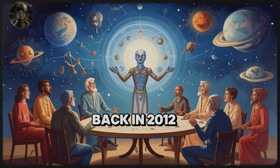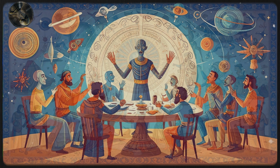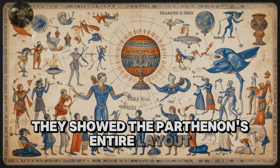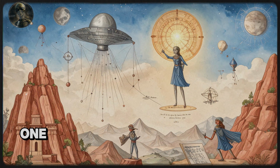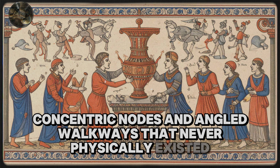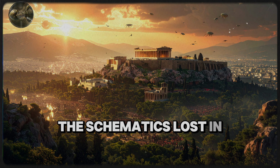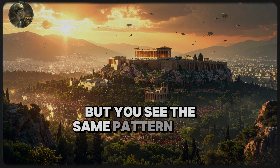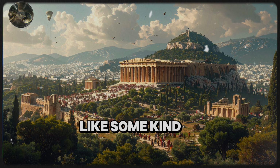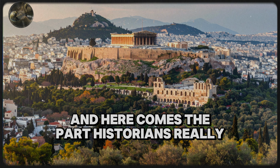Back in 2012, a restoration team working on the Erechtheion discovered schematics hidden inside a column fragment, drawn with iron oxide ink on a hybrid of papyrus and silk. They showed the Parthenon's entire layout but overlaid with a second structure, one made of interlocking circles, concentric nodes, and angled walkways that never physically existed, at least not in our dimension. The press release was hushed, the schematics lost in transit. Right, but you see the same pattern now, etched into the ceiling above you, layered rings with spokes leading outward, like some kind of cosmic circuit board. It's a Stargate schematic.